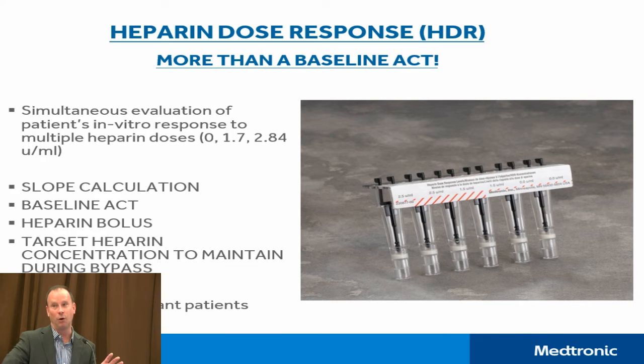So the slope is important clinically to know and understand, but also from a regulatory standpoint, they're going to ask you to collect probably 30 to 50 slopes every year and give you a slope value and make sure it doesn't deviate dramatically from calendar year to calendar year. The slope itself is just the bump in ACT that a patient gets with every U per ml of heparin. An average slope used to be 100. Those were the good old days, the pre-2011 heparin.